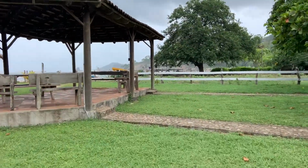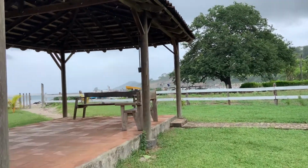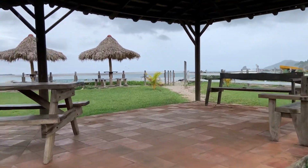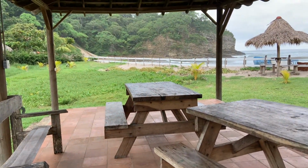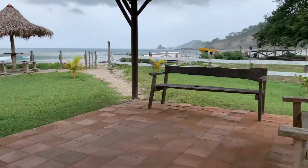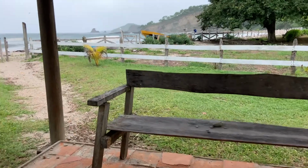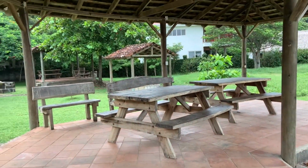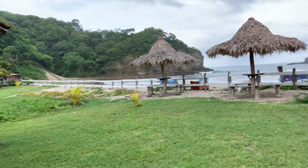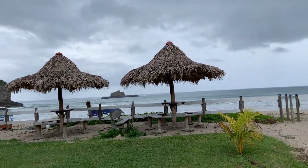Sorry, it's raining just a little bit. Hopefully I don't get a raindrop on my camera lens. But here, this is the biggest rancho, which is across from the beach. You can move the furniture around as you need it to how you want to use it. There's two picnic tables. You can move the benches around. And then they've got three little palapas across and dragonflies.